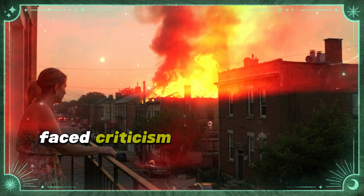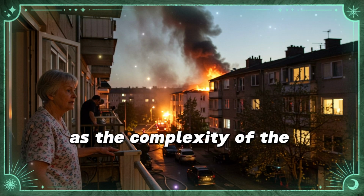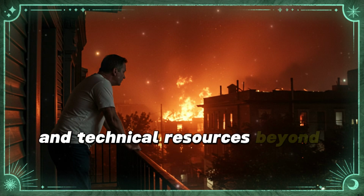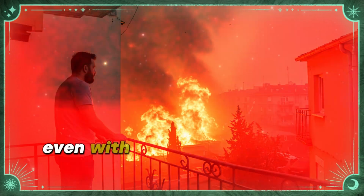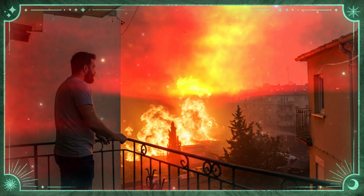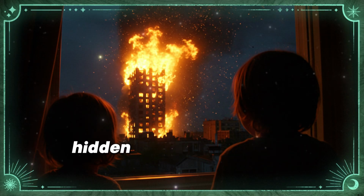Authorities faced criticism for the slowness of the identification process, as the complexity of the analysis required time, patience, and technical resources beyond the usual capacity. Even with available technology, some bodies could only be identified weeks later, and in some cases, human remains were found months after the fire, hidden among the rubble.